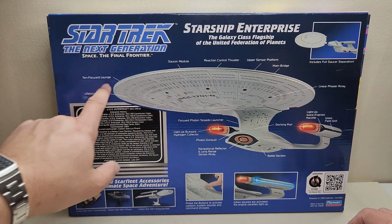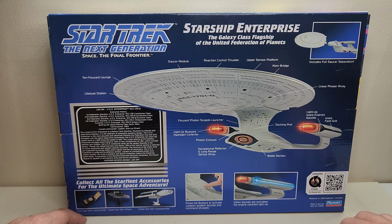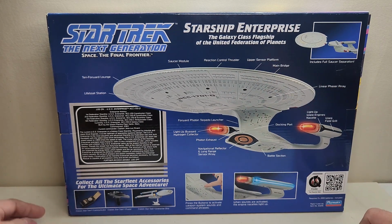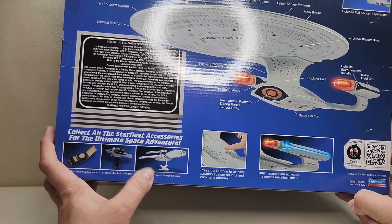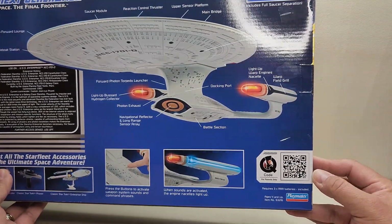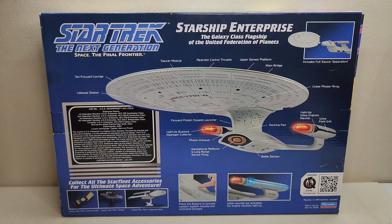I love that they show the Ten Forward lounge. It actually points out where it's at, which is pretty cool. It just kind of shows you the ship, the lights, where the buttons are at, and some of the other things that you can get. You've got the communicator, you've got the phaser, and you've got the Starship, the NCC-1701, which we've already looked at here. And, of course, you've got your Q code, so you can do that if you want to.